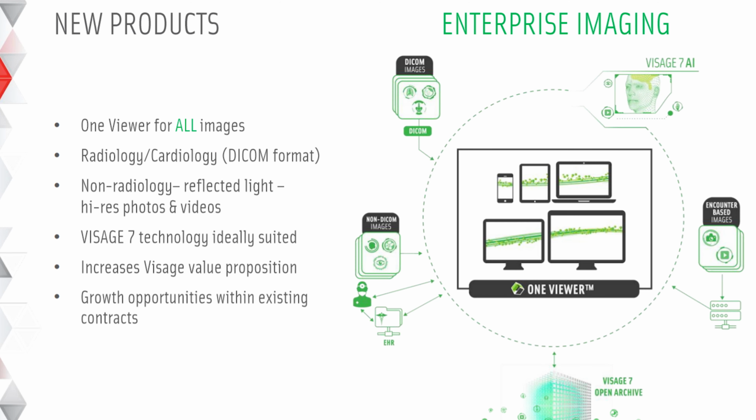Here we can see what they're planning for new products. So this is talking about having one viewer for all images. Obviously the Visage product is limited to a handful of imaging types, but here we can see they're planning to bring on the One Viewer technology, which will allow full integration of all medical imagery.